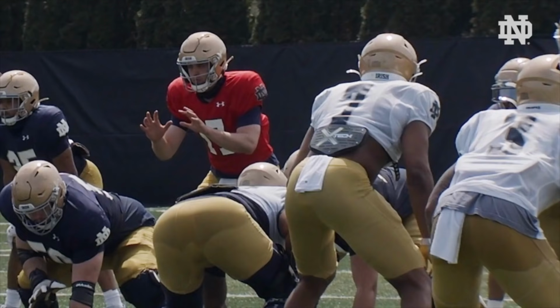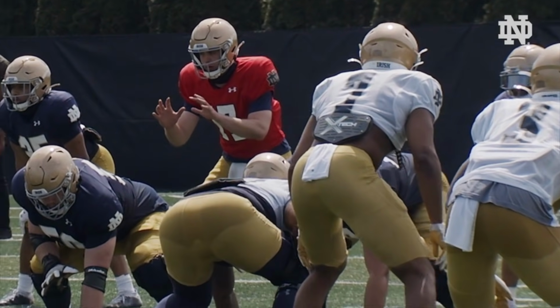All right, let's go ahead and get into it. This first play here is really interesting. A lot of people talk about how talented Chris Tyree and Kyron Williams are. Well, can Notre Dame get them on the field at the same time? And you see it here.